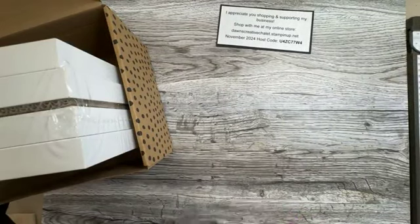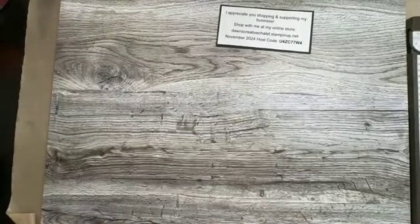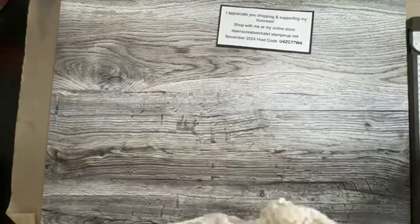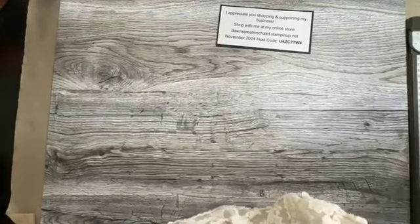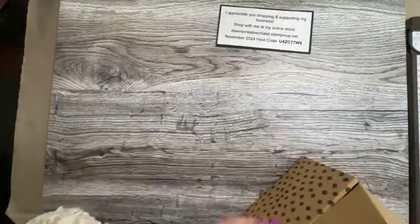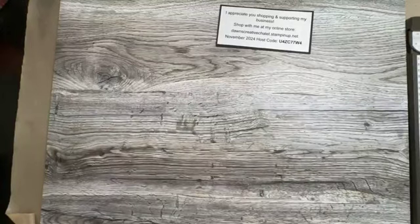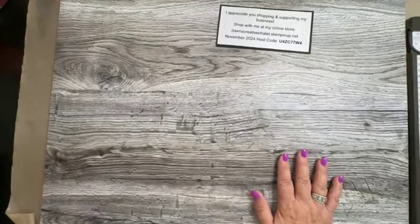This is item number, where did it go? Let's see here. I bet it's on the bottom of the box. It is item number 164981. Whoops, I just knocked my camera. Anyway, $25. Okay. Whew. All right, now we're ready to go.